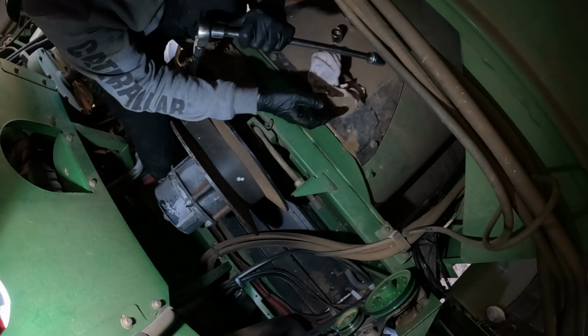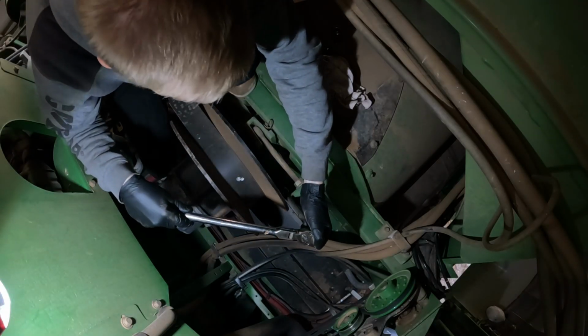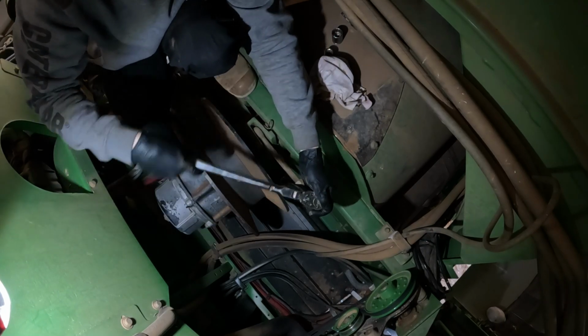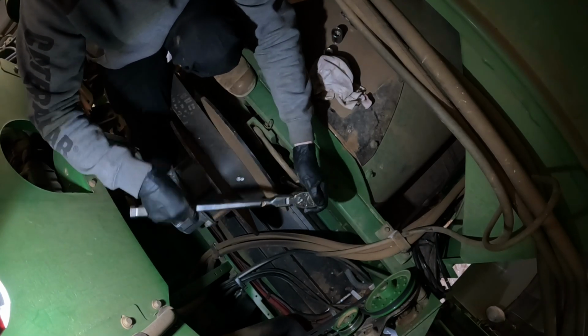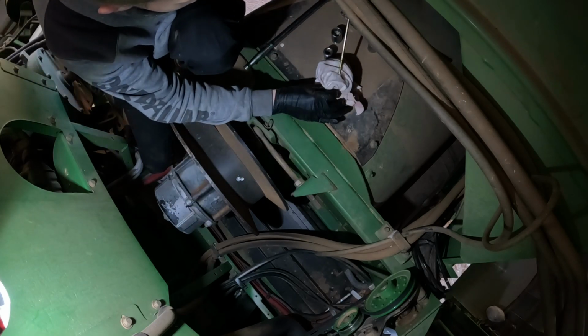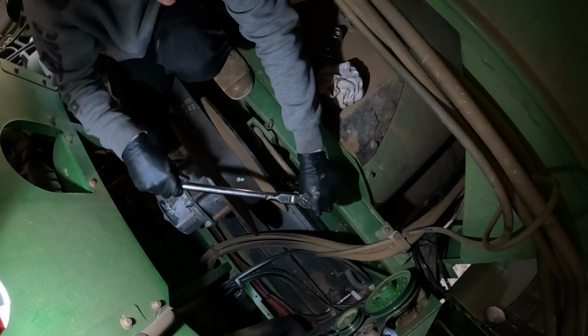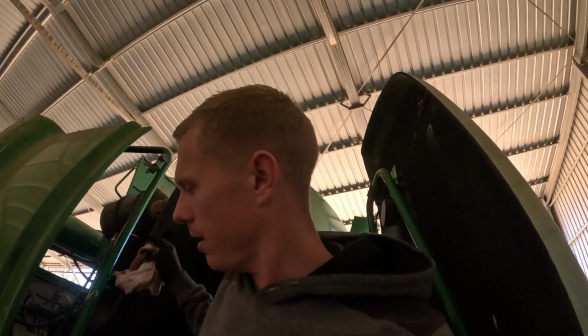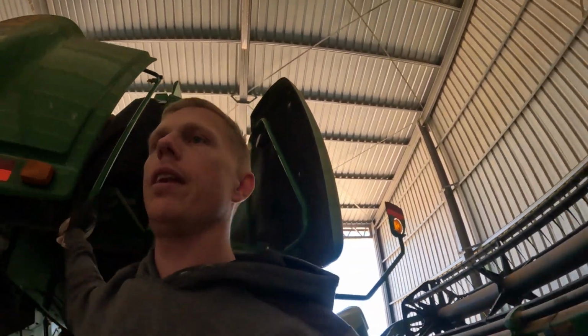I'm going from memory, saying it's a 22 mil. And would you look at that? Not bad. I think that oil's only got about a season on it, but the level looks fine. Alright, we'll refill that gear case at the front when I get back, but I'm going to have to go have a bit of an interlude now.